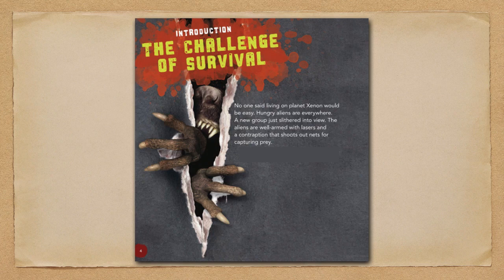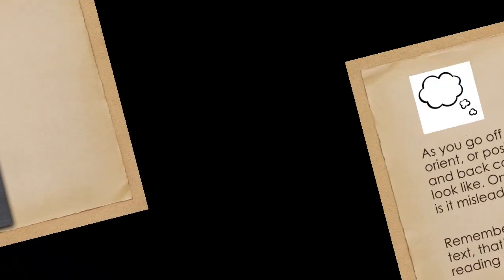The title on this page is The Challenge of Survival, and the text reads, "No one said living on planet Xenon would be easy. Hungry aliens are everywhere. A new group just slithered into view. The aliens are well armed with lasers and a contraption that shoots out nets for capturing prey." And then my favorite part, the prey, of course, is you. We're confused and interested and curious about why we're being attacked and by whom.